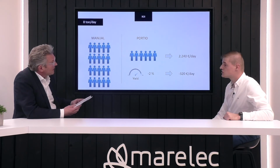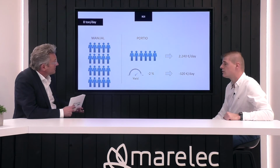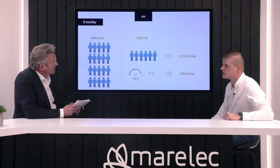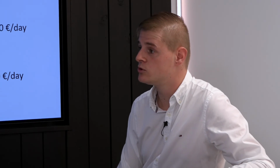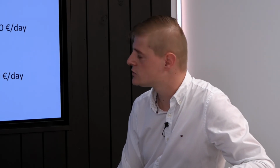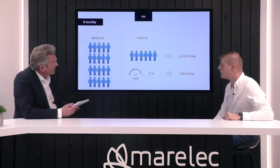So that's a labor saving of 2,240 euro per day if you calculate with, again, the wages in Central and West Europe. But then the yield would go 2% backwards. Yeah. So that would result in an extra cost, let's say, of 320 euro per day. If you calculate again with €2 difference between the cubes and the trims, you get out of it.